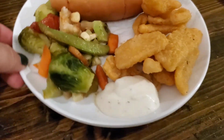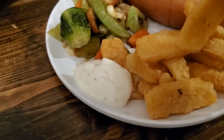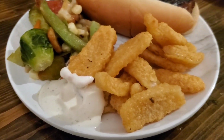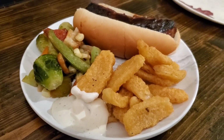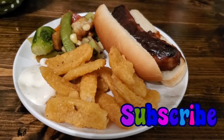And here is my finished plate, and I did put a couple of those Brussels sprouts on my plate just to show Cameron that sometimes even I will eat something that's not my favorite thing, just to get my veggies in. And I have a little bit of ranch dressing on the side for those onion petals, and I thought that was really tasty, and I think I will buy these again.